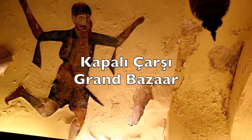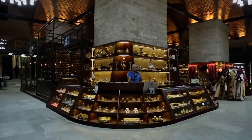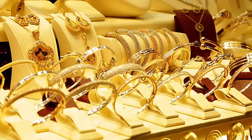Kapalı Çarşı is a historic covered market in Istanbul that dates back to the 15th century. It is home to thousands of shops selling traditional Turkish goods and has become a major tourist attraction.